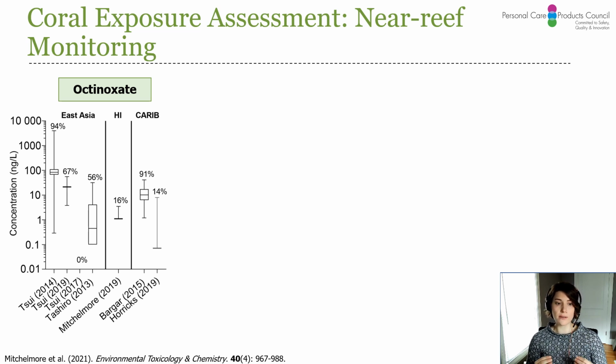And also the concentration in which they detected is much lower than for oxybenzone. It's about 1 nanogram per liter. And this is reflected across the other studies that have looked at octinoxate. The concentrations do seem to be quite a bit less than they were for oxybenzone.